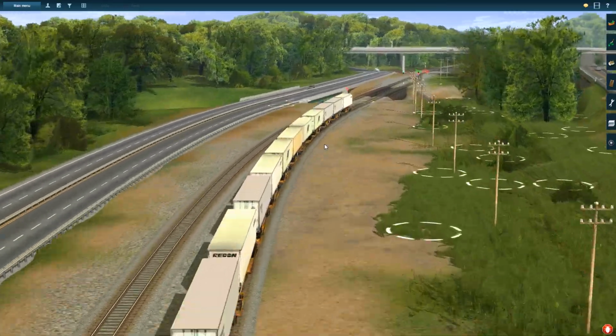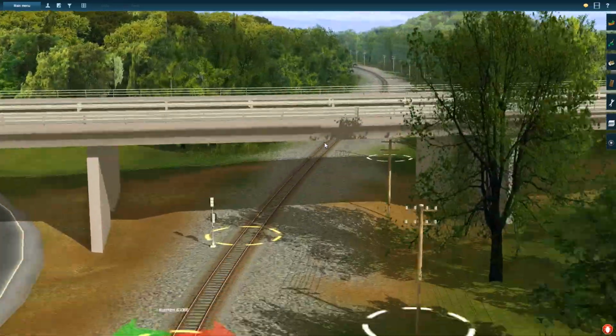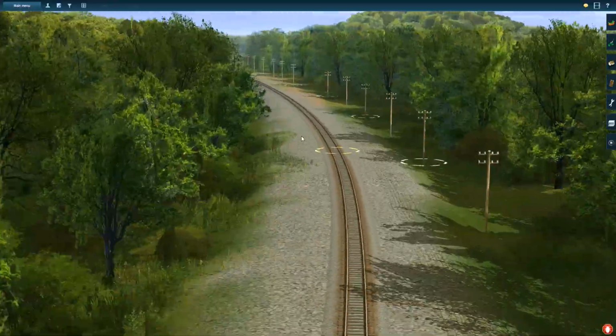But if we continue east, we head out of the yard, and we're going to go through some mainline track for a little bit, and I'll meet you at the next location.